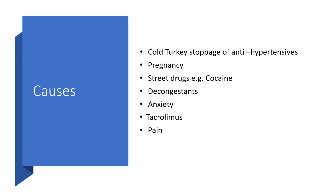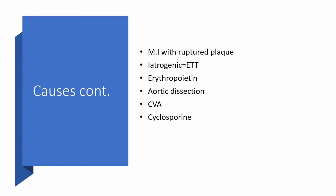Might be as a result of street drugs, particularly cocaine. Might be something as simple as decongestant, an over-the-counter medication. Might be as a result of anxiety, or medication like tacrolimus, or might be secondary to pain. Might be caused by myocardial infarction, particularly with ruptured plaque. Sometimes it could be iatrogenic because of endotracheal intubation. Might be because there's anemia and you've administered your erythropoietin and we're now dealing with side effects. Might be aortic dissection, cerebrovascular accident, or cyclosporine medication.